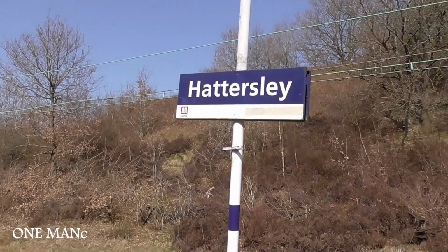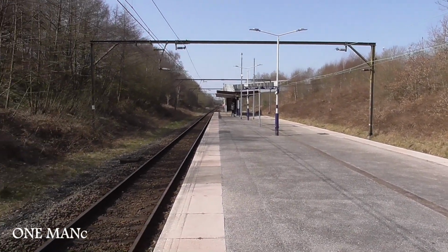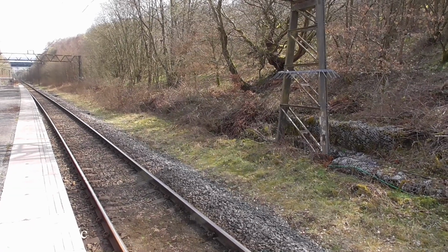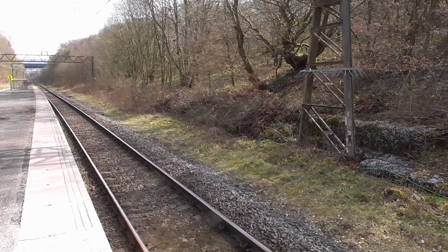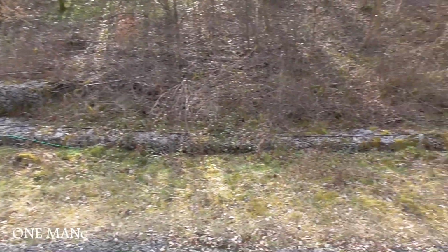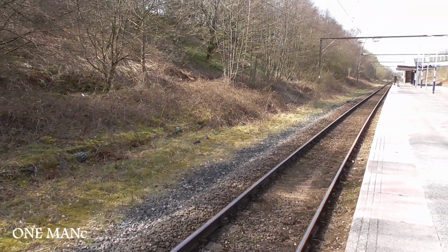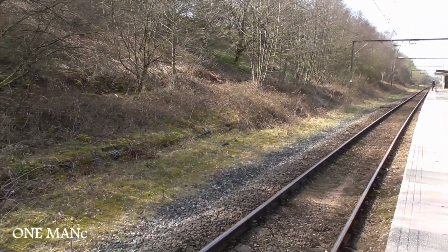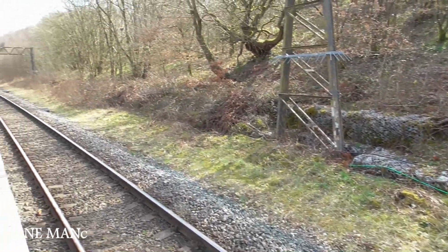Not the best station, not the oldest station, it's very urban-y. As you can see here, there was another line next to this running line. I suspect this was the line that fed the goods that went into the next station down, which is Godley, where there's a major junction that went off to Stockport.